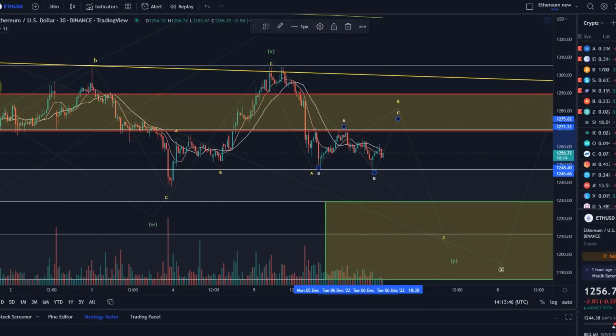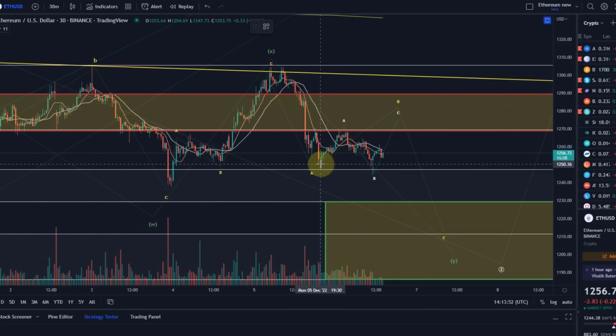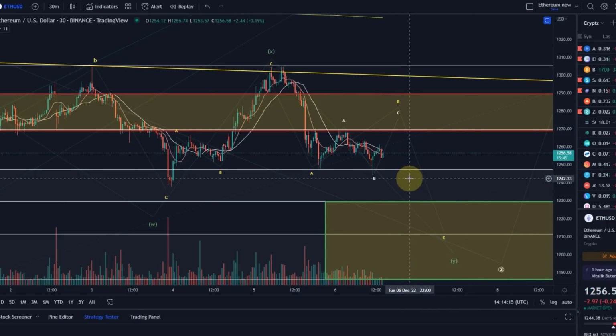However, if we don't go above the high of the A wave, which is again at 1270, then what we are forming here is probably, and that would be in line with what I see on the Bitcoin chart, we would develop here a triangle A, B, C, D, E. Yeah, so if the move up now in this C wave is corrective, it's probably a triangle. If the move up is impulsive, it is most likely an ABC expanded flat. So let's see. They're both fairly likely. A B wave can be a triangle, no problem. In both scenarios, I would expect afterwards a lower low in wave C of Y of 2.